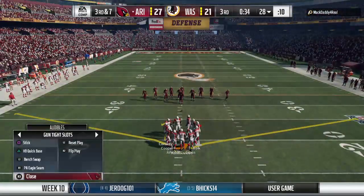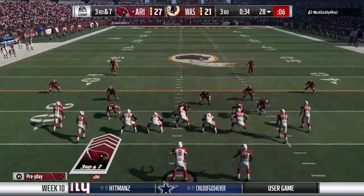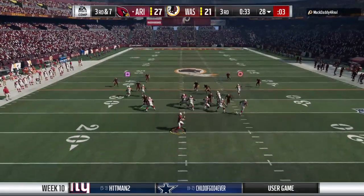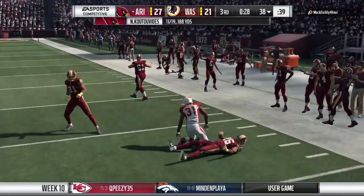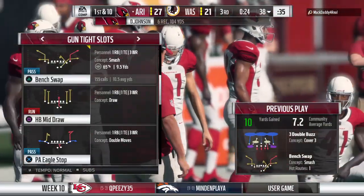The Cardinals on 3rd down, lacking much success, just 2 for 7 to this point. This is 3rd and 7. The play clock's running down. They'll drop to throw. Underneath for Johnson. A nice pick up there, 10 yards, and it'll move the sticks.